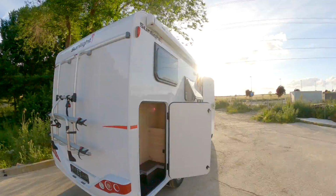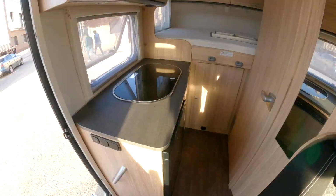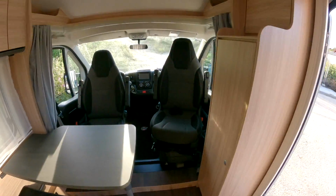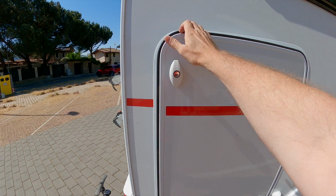Super excited. Bear and I have been sleeping in it for the last 2 nights. We don't have the power set up yet, and it's a little bit messy inside. We haven't organized it all yet, but enough of me gibbering. Let's have a look at the bike.